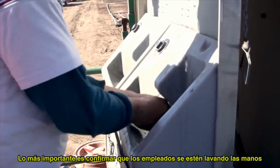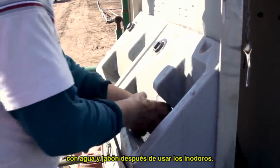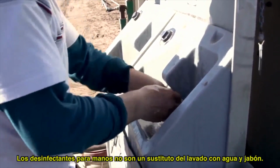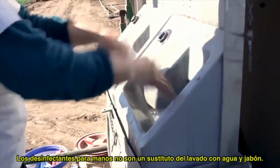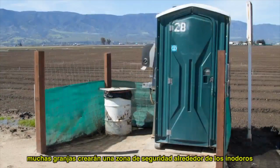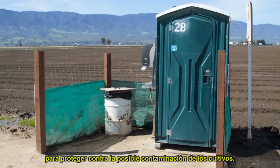Most importantly, confirm that employees are washing their hands with soap and water after using the toilets. Hand sanitizers are not a substitute for washing with soap and water. While there is no requirement to do so, many farms will create a buffer zone around toilets and hand washing stations to protect against potential contamination to the crops.